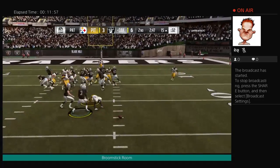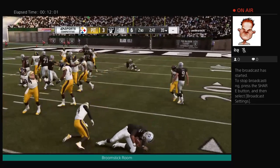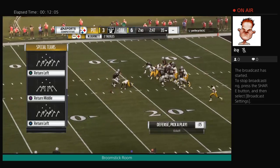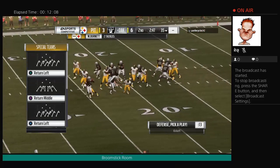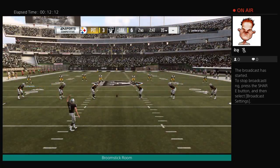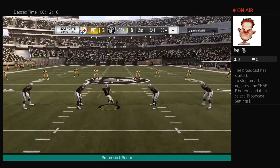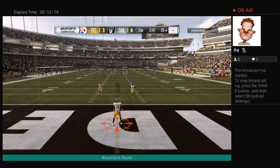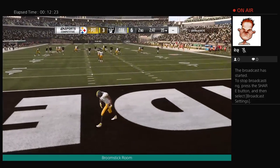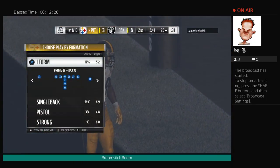And oh, it's blocked. Pinheiro now to kick this one away. That's fielded in the end zone. And they'll put up the stop sign there as his guys will get it at the 25.